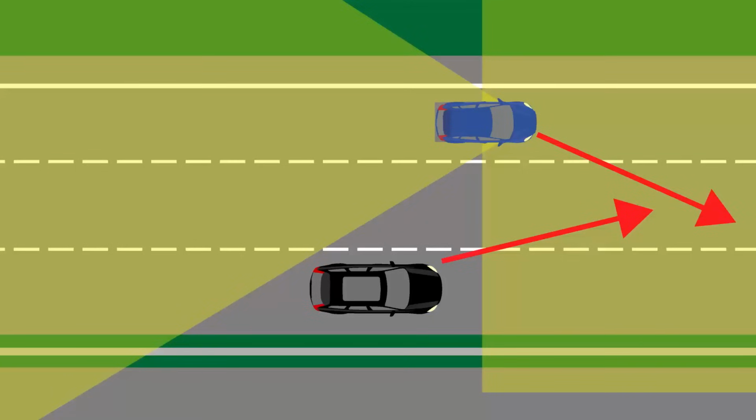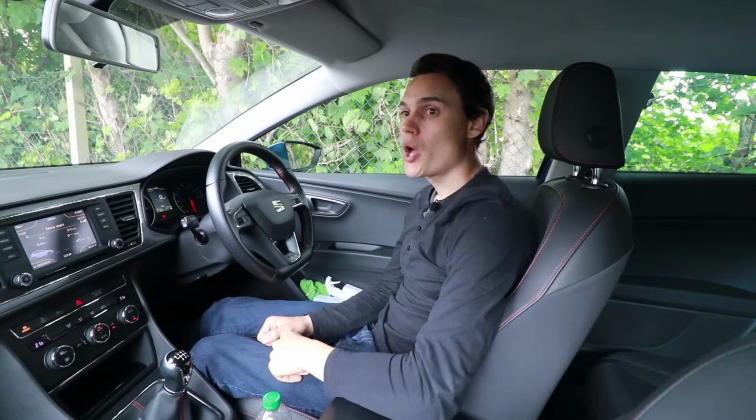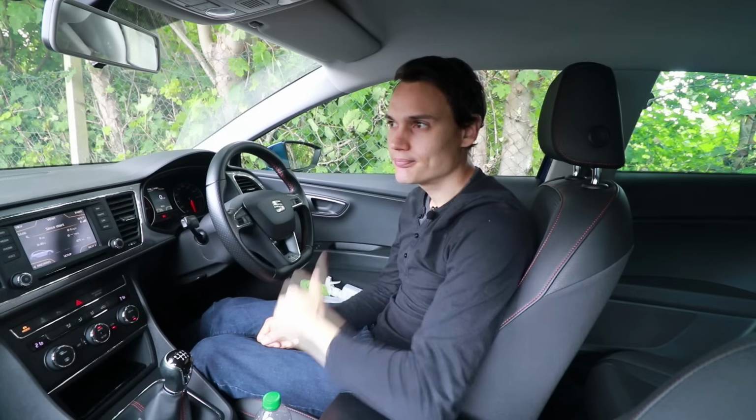You may think the black car would not move to lane 2 if it could see the signal of the blue car. However, do not assume this, because not everybody uses their brain. Well, I hope my illustrator did a good job there. My illustrator being me. Time to move on to the signals.